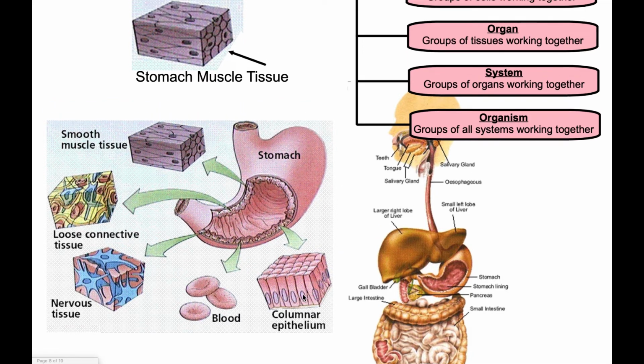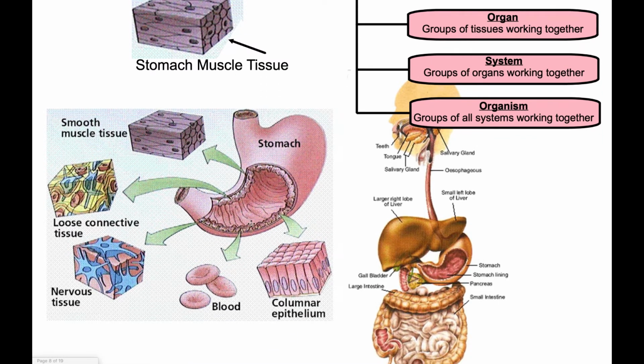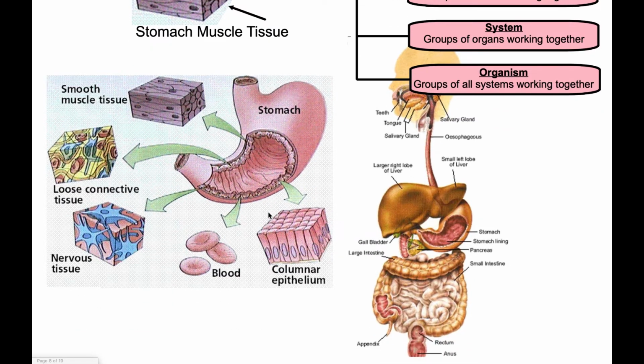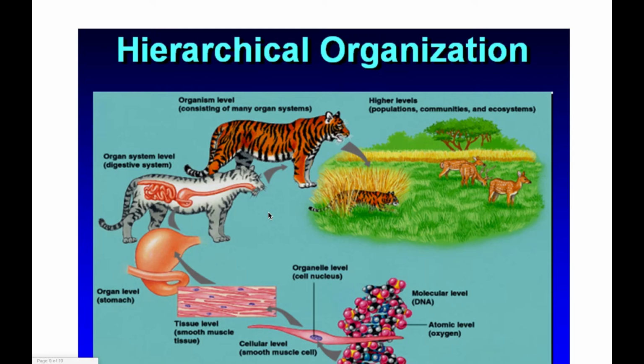You also have nerve cells, nerve tissues. All of these different tissues make up the stomach. Now, the stomach is not the only organ in our digestive system. The stomach works with the liver, works with the small intestine, works with the large intestine, and others to make up the entire digestive system. So there we have the entire hierarchy of organization in an organism.